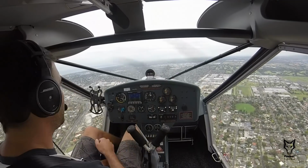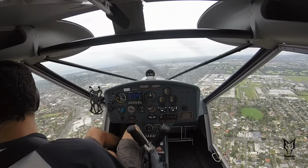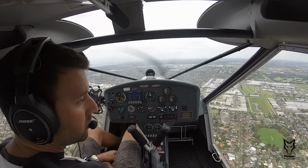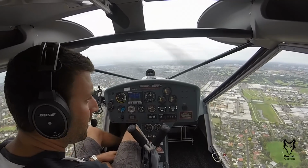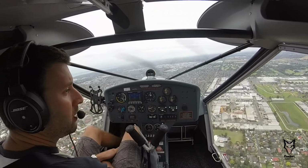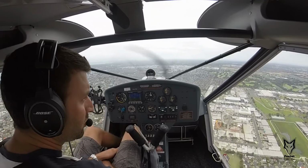So 1, 2 and we are number 3. And there should be a Chieftain following us. So we'll try to do a short landing. Come with as much speed as we can to short final, then slow the airplane down and try to evacuate as soon as we can.